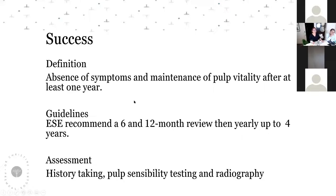So success, what are we looking for in terms of success? Well, our definition of success may be different to our patients, but effectively we're looking for an absence of signs and symptoms. And if it's a pulpotomy, that we can actually assess pulp vitality at least 1 year afterwards. The only guidelines that really exist would be from the ESE, and they recommend a 6-12 month review.